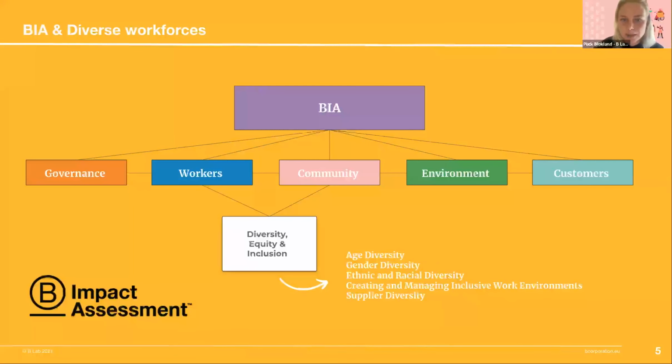So most people and businesses probably know B-Lab from our B Corp certification and the BIA, which is the B Impact Assessment. The BIA is a free and confidential online assessment tool used to measure a company's social and environmental impacts. A business can become a B Corp by achieving a score of 80 points on the BIA and by passing our risk review. The BIA is divided into 5 impact areas that you can see here: governance, workers, community, environment, and customers.